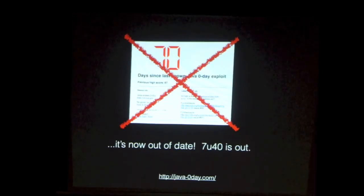This site that we like to show off, to say how many days since the last known Java zero day, seems to have stopped updating. The counter keeps going, but they haven't noticed that Update 40 came out. So it's not really a good reference anymore. I think they patched the exploit that they were talking about on this site, but let's see if they catch up.